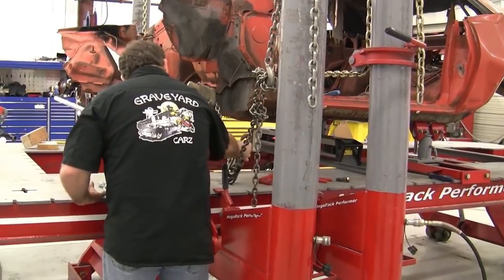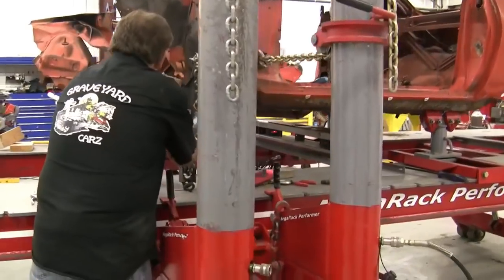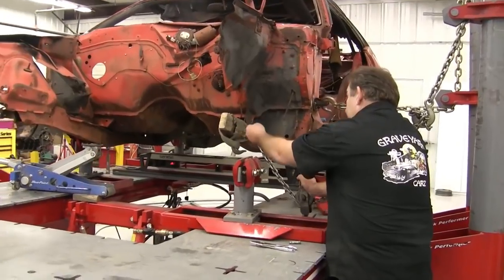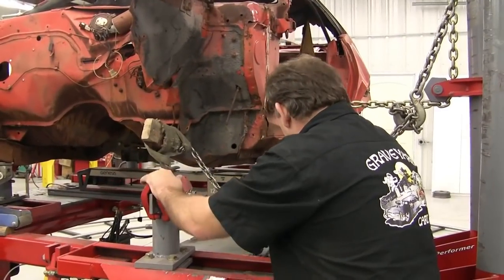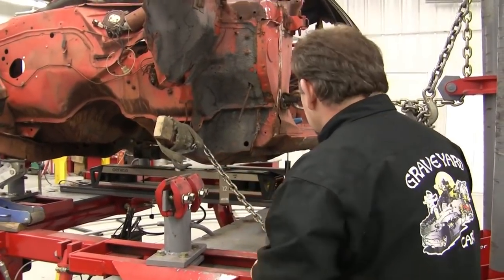With this snatch block in place right here, we should be able to pull this rail both this way and down to a point where we'll have the right height for this pinch weld stand to go in.